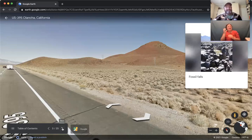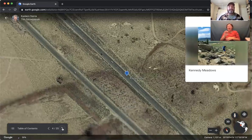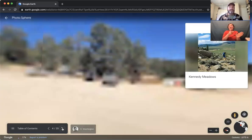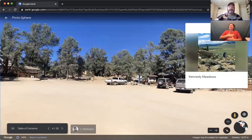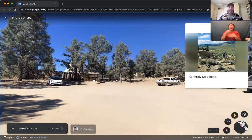We're on the east side of the 395. We're gonna pop over to the west side of the 395 for a quick minute to a location called Kennedy Meadows. Kennedy Meadows was built back in 1917 as a resort for people who wanted to come and explore the high Sierras. Today, it is still a resort where you can come, rent cabins out here, camp. They do have some restaurants out here.